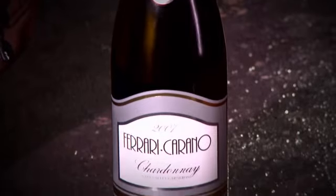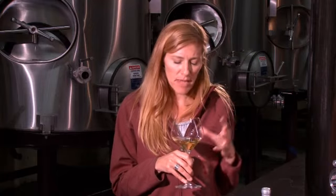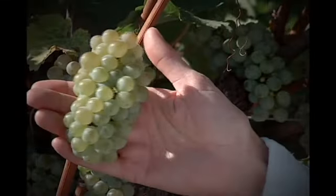What I love about this wine is that it expresses the fruit, the malolactic, and the oak. It has such amazing aromas of pear and fig and papaya and hazelnut and graham cracker and cream. Everything comes together to make it such a beautiful wine that you can enjoy with your family and friends.